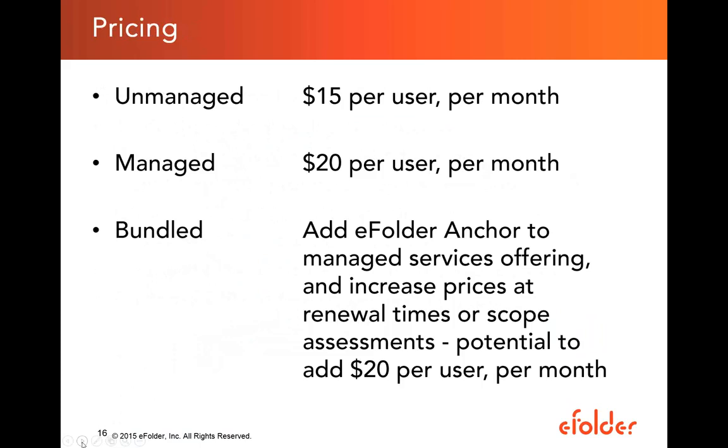And the reality is, though, most of our partners today don't want to deliver something that's unmanaged. They want to actually go in and handle the security consulting, the deployment, the adds, moves, and changes, the security incidents on behalf of a client, and we strongly encourage our partners to charge a premium for that. You should be charging at least $20 per user per month for that sort of service offering.